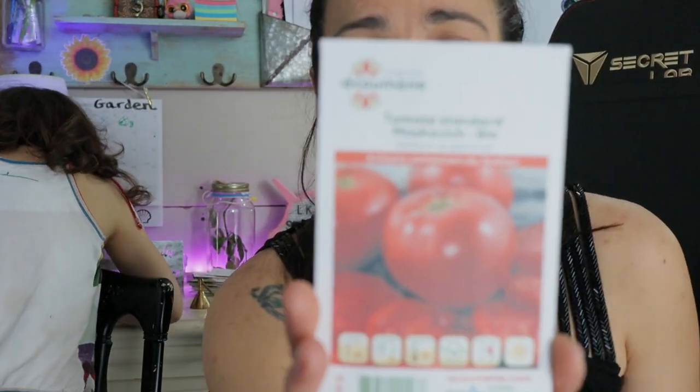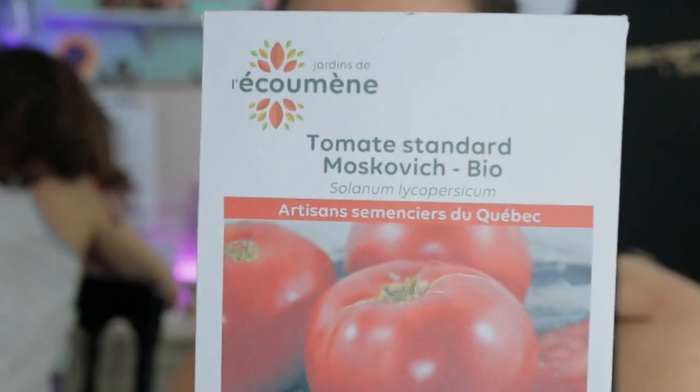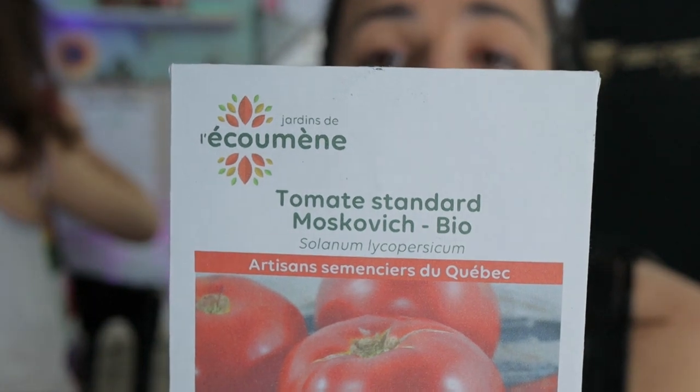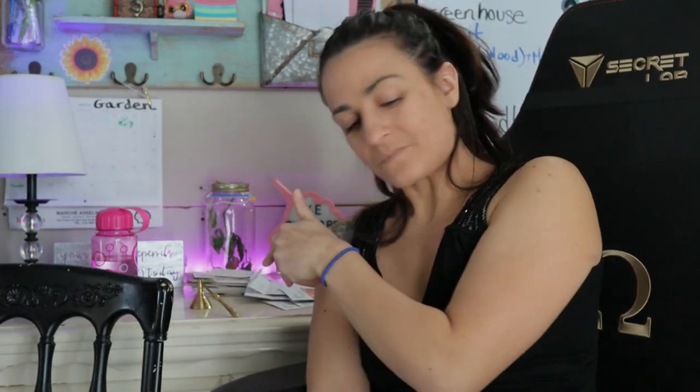and you probably have heard about it before, because I know a whole bunch of YouTubers and friends actually grow these, and they're called the Moscovich, and it's from Russia. It takes 60 days to produce, and they're very used to cold climates. It is an indeterminate variety, and the fruit that produces on them varies between 110 grams and 170 grams. I just don't know how much volume is on each plant, but I'm really excited to be trying these guys too.